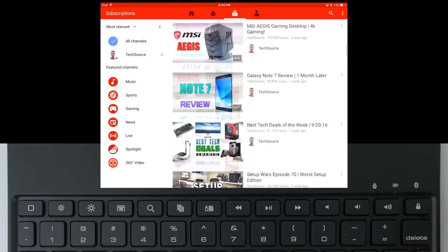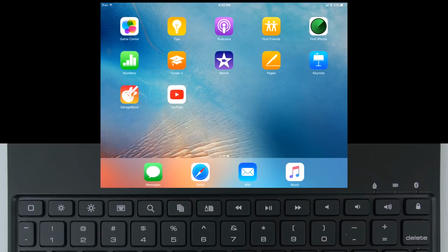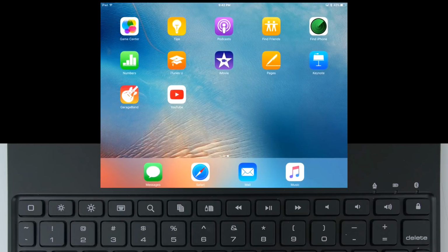One of the things I really love about the keyboard is all of the shortcuts near the top that make things very convenient, and I'll go over a few of them. The first key simply takes you straight to the home screen, and you can press it while you're in an app or press it to turn the tablet on if it's locked. On the opposite side is the lock button. Pressing it once will lock the iPad regardless of what you are doing.